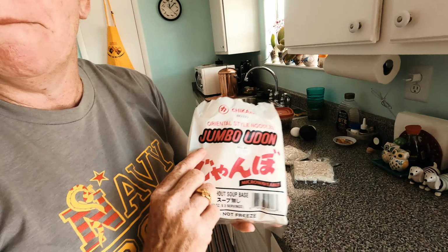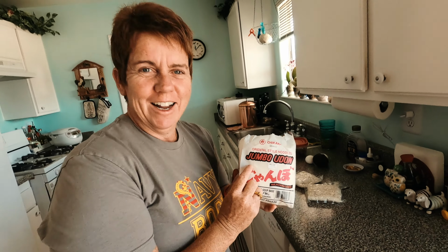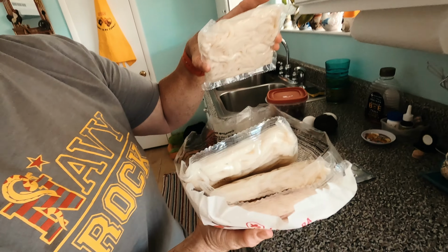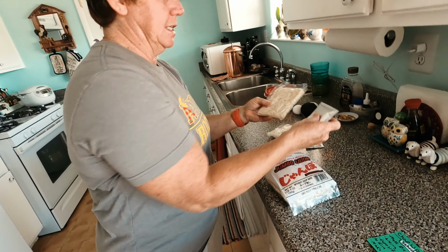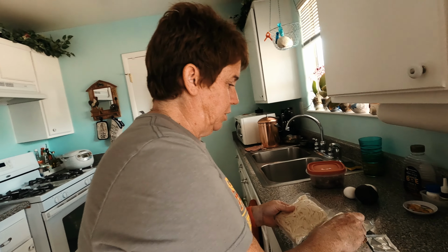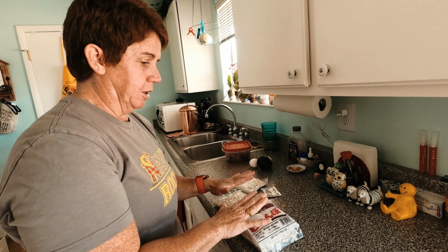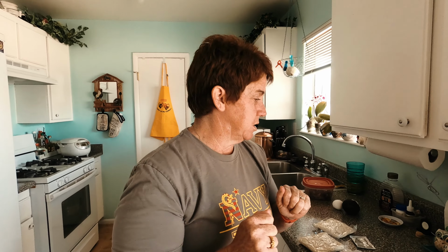Alright, you guys. So we have these jumbo udon noodles. And they come like this, as you can see, and they have a seasoning packet in them. What I want to do is show you how we can deck them up and make them super yummy right here at home with stuff you probably already have at home. We're going to start getting them prepared and cooked. So we'll be back in just a few minutes and show you.